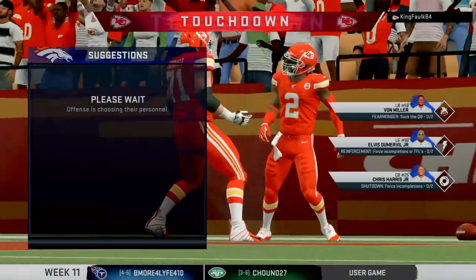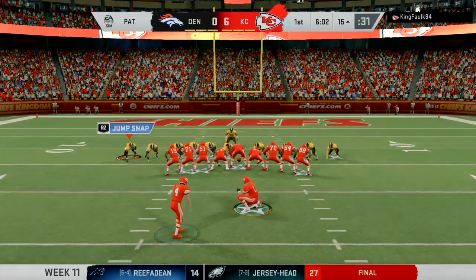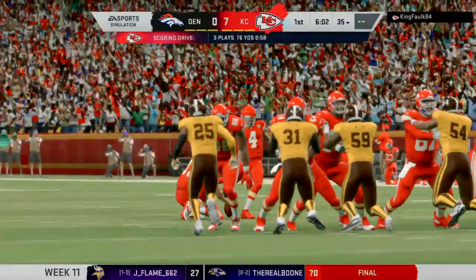A big play there. Touchdown number 18 on the year. And they are able to strike first here on their opening drive. Point after, right down the middle. And it's now a 7-0 game.